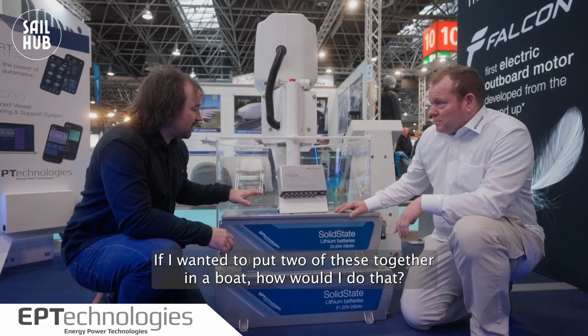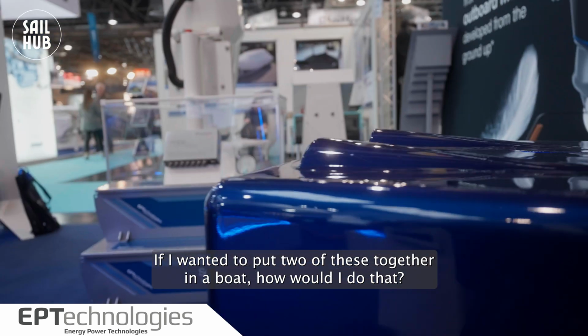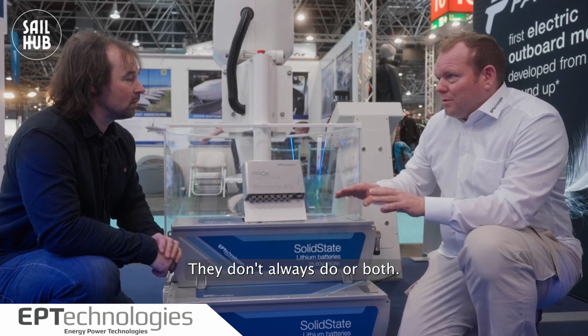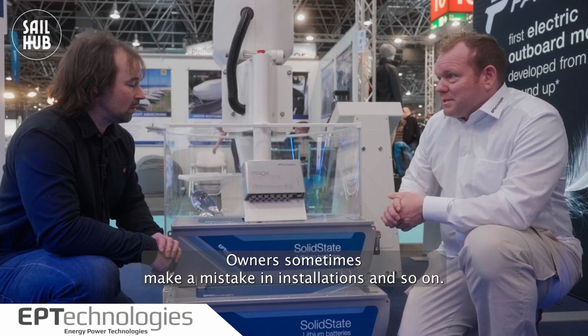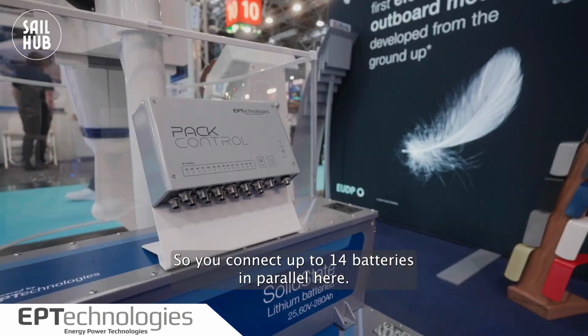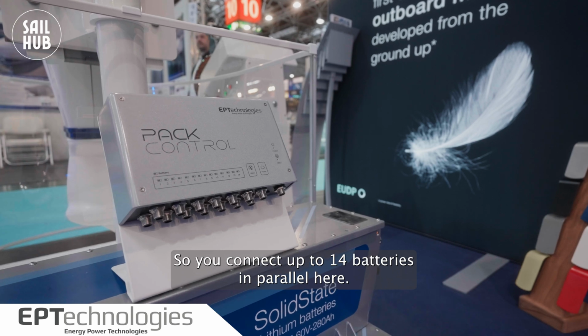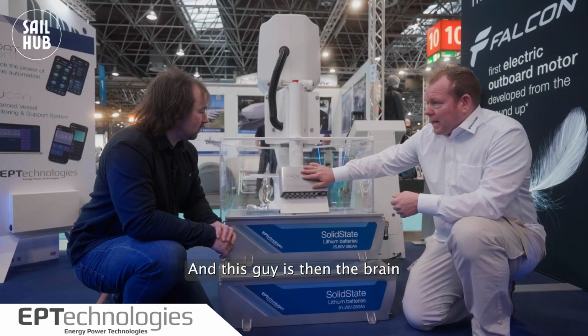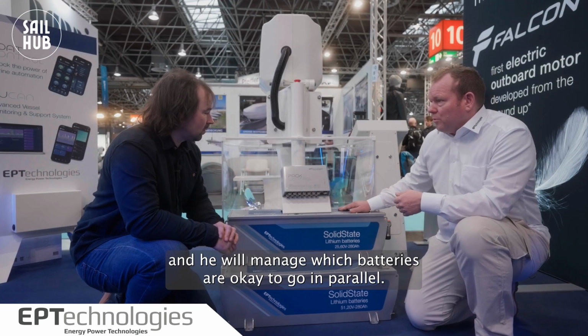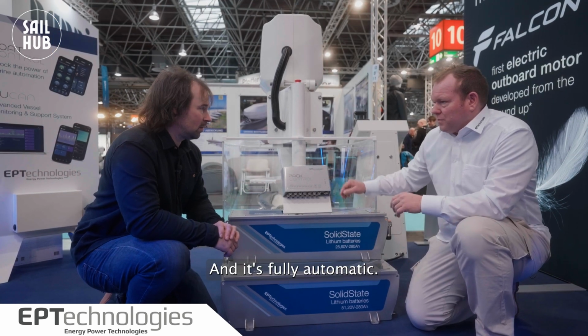If I wanted to put 2 of these together in a boat, how would I do that? As we know, batteries, when you parallel them, they should stay in a similar voltage range. They don't always do, or boat owners sometimes make a mistake in installations and so on, and that's why we have a pack control. So you connect up to 14 batteries in parallel here, and this guy is then the brain, and he will manage which batteries are okay to go in parallel, and it's fully automatic.